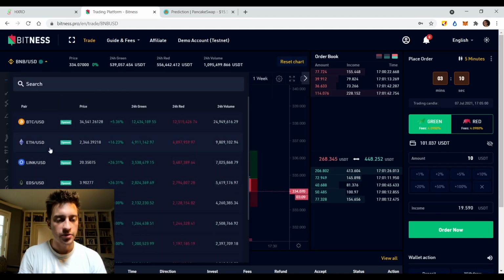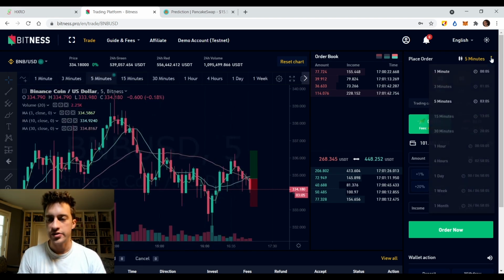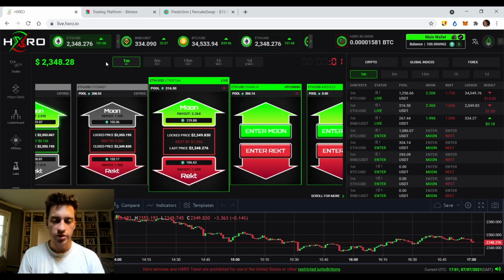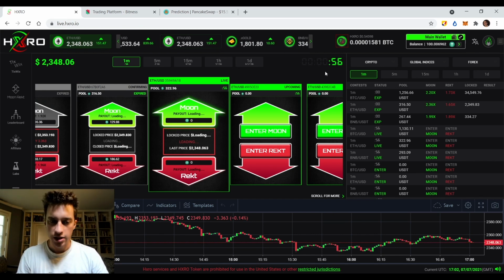And I could have put $10 on price going down, and that would have acted as a hedge, because Bitness allows you to do 1 minute and 5 minute. So that is really how this arbitrage works. Now that I've explained it, for those who might not still understand it, let me show you.